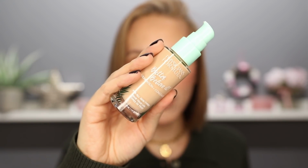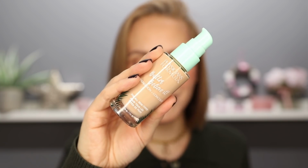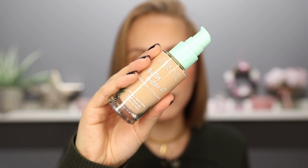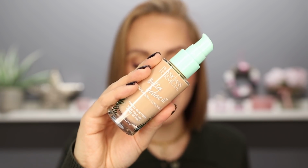So absolutely adoring it, but there is a couple of drawbacks that I really don't like. So firstly, this only comes in 12 shades, which I feel need improving, and if you're in the UK, you've got a double whammy because we only get a selection of those 12 shades. I find also that my shade in Fair to Light, which is perfection on me to begin with, slightly oxidizes throughout the day, which I find a little bit annoying.